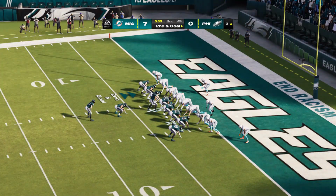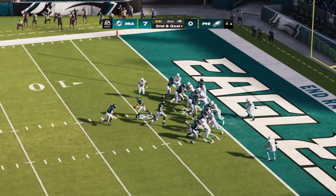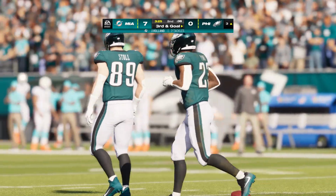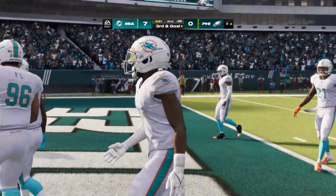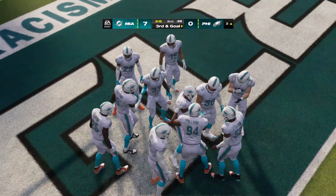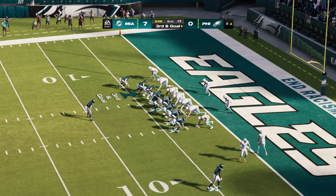From the two now, second and goal. Once more, Penny, and this time he's not going anywhere. In fact, he'll lose yardage back to the three. It'll go as a loss of a yard, and it'll set up third down. That's a really alert defense there because they saw the heavy look come in from the offense, countered it with extra linebackers who brought a little bit of speed and heft, and able to really make a big-time play for their defense.